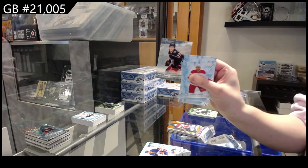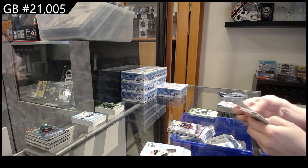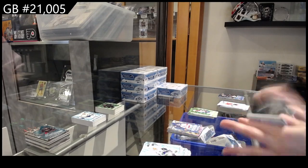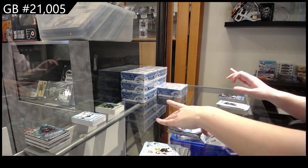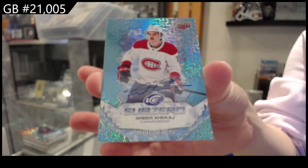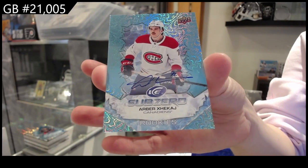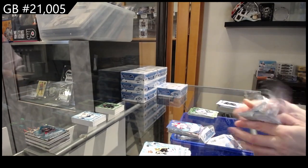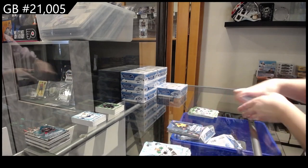Rookie number 2/999 for Columbus, Carson Meyer. Cold, yep, sounds about right. Crystals for Carolina of Kochetkov. Subs, oh, that's an autograph. Sub-Zero Rookie Auto for the Montreal Canadiens, Arber Xhekaj. And a Crystals of Matt Duchene for Nashville.